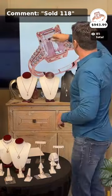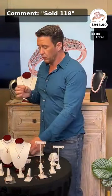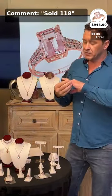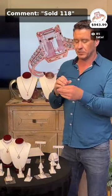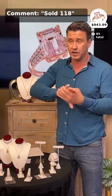Nice split shank here. This gives a really cool fashion forward look. Friends, this is all 14 karat rose gold. We're going to give it to you for the price of the mounting, ladies and gentlemen. We are going to give this to you for the price of the mounting. You're looking at a $6,000 any which way you cut it ring.